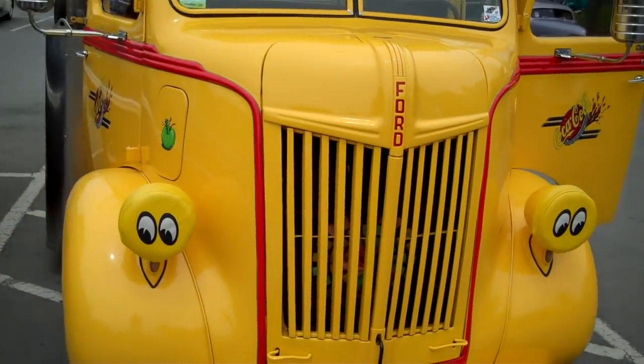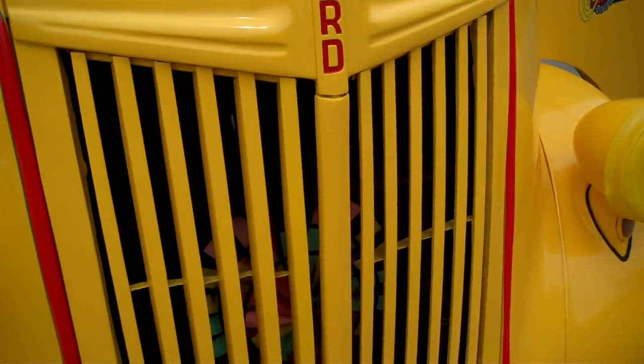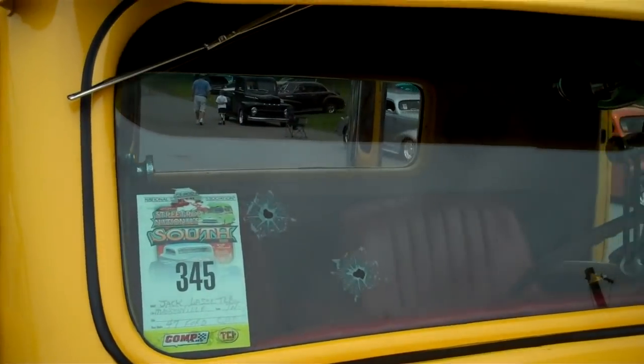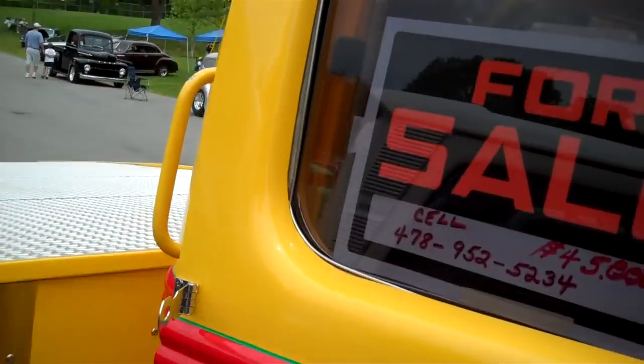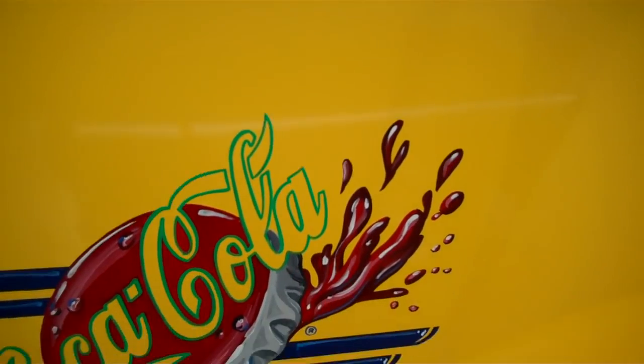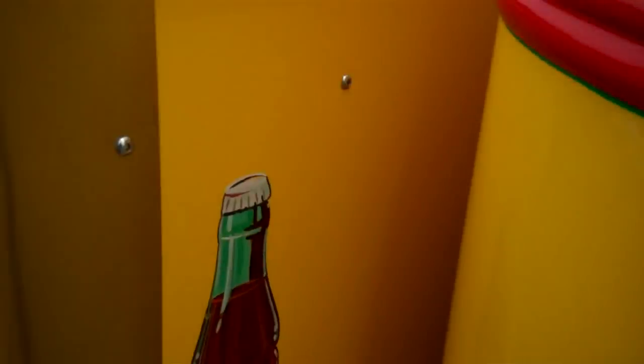Very nicely done. Oh, that's a real fan. I guess that is a real fan in there. Crazy. Bullet holes. I guess somebody was a Pepsi fan. For sale, 45 grand. All hand-painted logos on it.